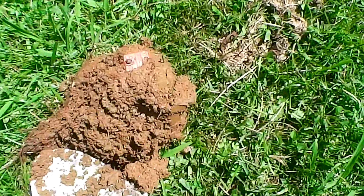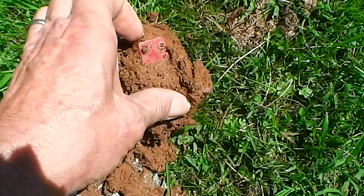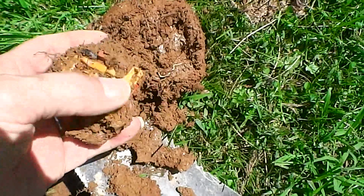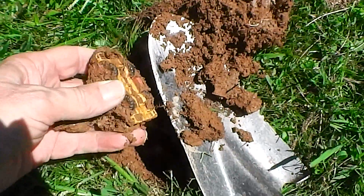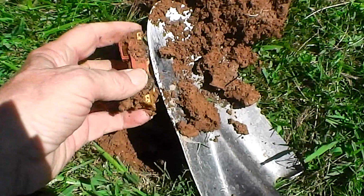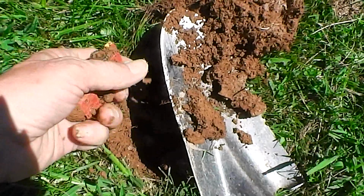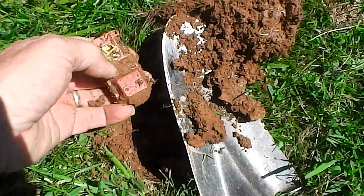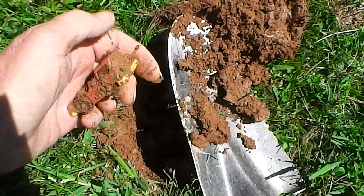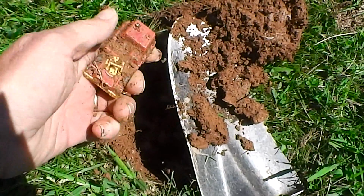Well, we've got ourselves another toy car. Toy something. It's a big toy. It read 95 on the readings on the detector. Kind of cool. Cool truck.